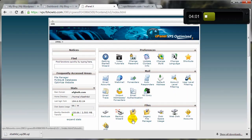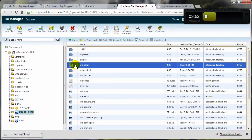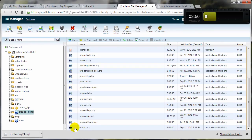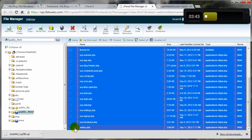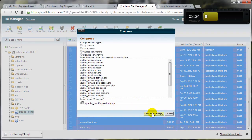Come on up to the File Manager. And these here are just other folders or other directories, have nothing to do with this WordPress install. This one does, and I'm going to go all the way down to the bottom here, holding the Shift key on my keyboard down, and then select the bottom file, and that selects everything. Or you could just click on this guy here to select everything, and then come up here and click on Compress. And before I click on Compress Files, I'm going to give it a different name. This time I'm going to name this one Today's Date.